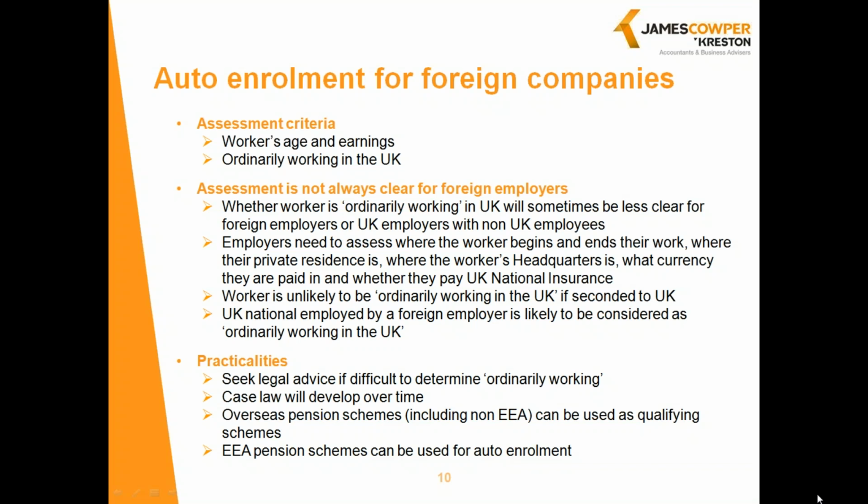The pensions regulator guidance advises the employer that to assess ordinarily working, they need to assess where the worker begins and ends their work, where their private residence is, what currency they are paid in, and where they pay social security. Generally, if a worker is seconded to the UK on assignment, then they're unlikely to be considered to be ordinarily working in the UK because they're only here on a temporary basis, and auto-enrolment will not be required.